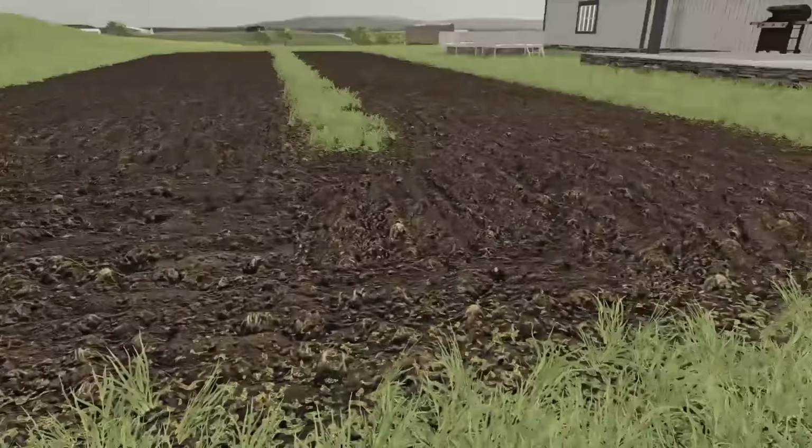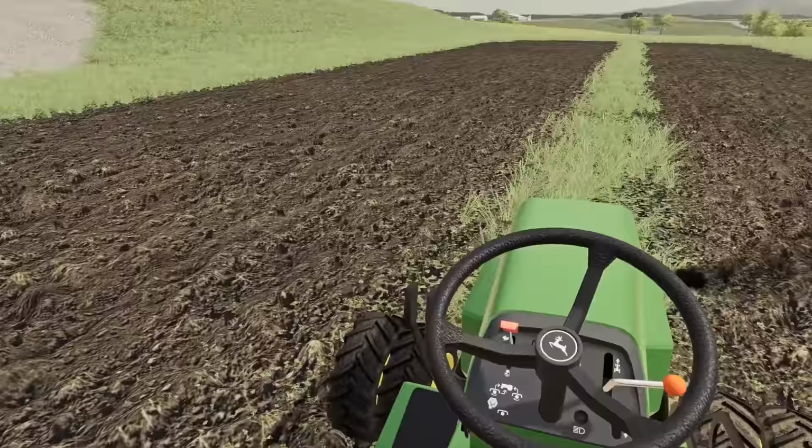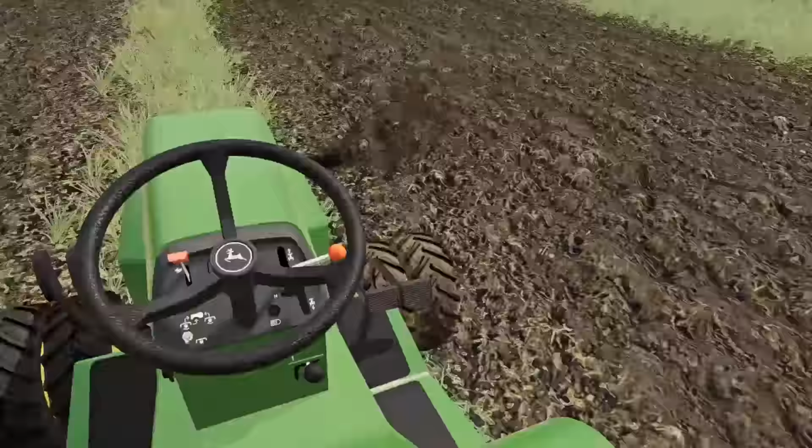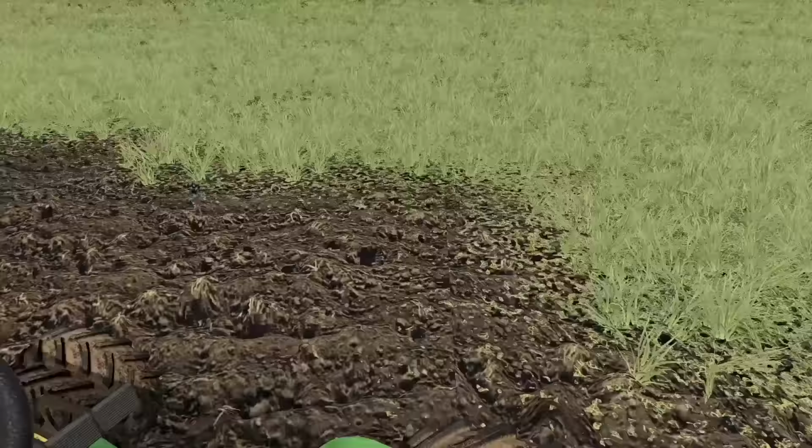I've done pretty much two passes over everything. I've been overlapping. So on our way back, we'll do a pass over this. We're ready to plant. She's doing good. Okay, we're done.